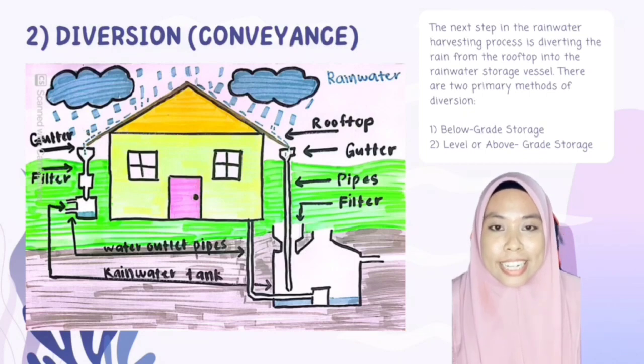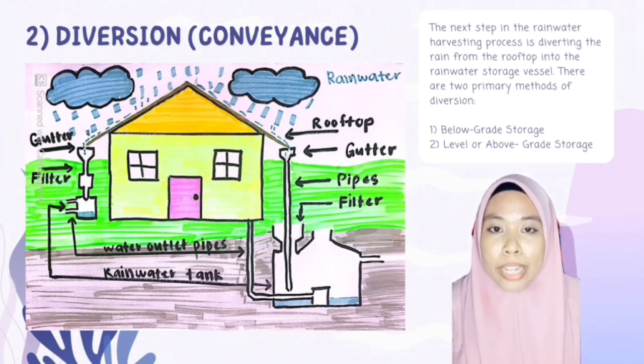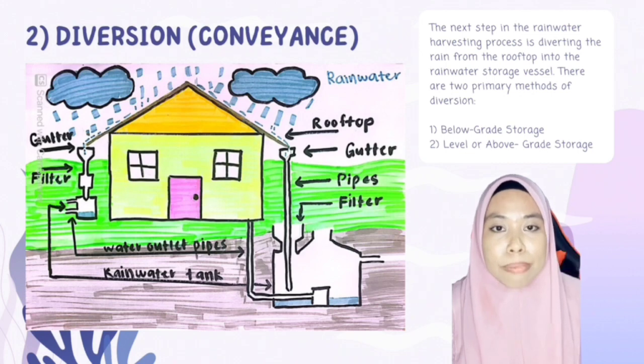Diversion conveyance. The next step in the rainwater harvesting process is diverting the rain from the rooftop into the rainwater storage vessel. There are two primary methods of diversion. Firstly, below-grade storage. Water flows from the downspouts and into underground conveyance where it is gravity-fed into the storage. Secondly, level or above-grade storage. In the case where the water storage is on grade or even a little above, the downspouts and a wet conveyance system are needed.